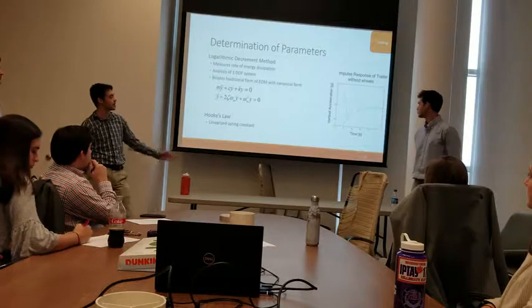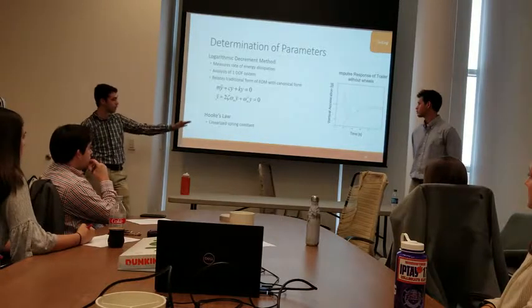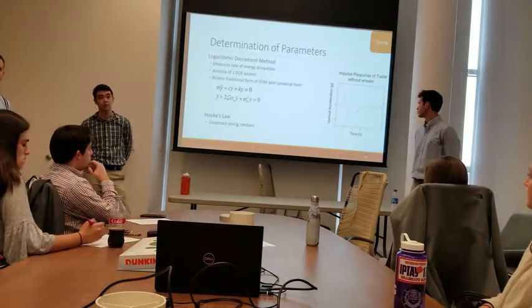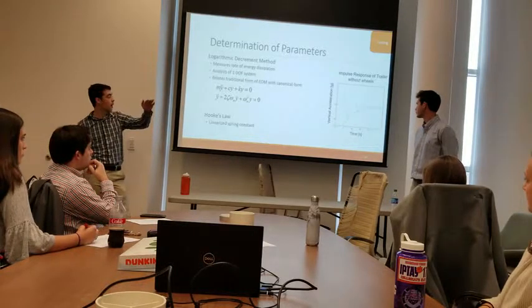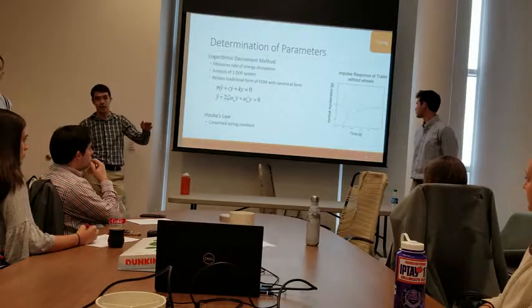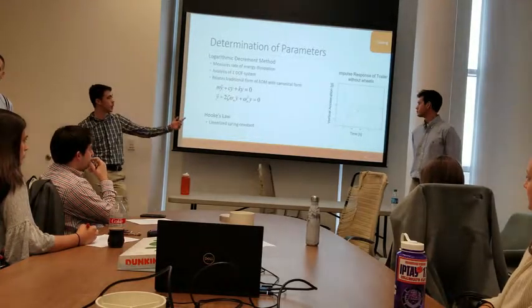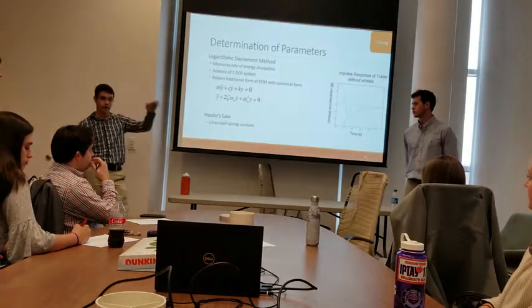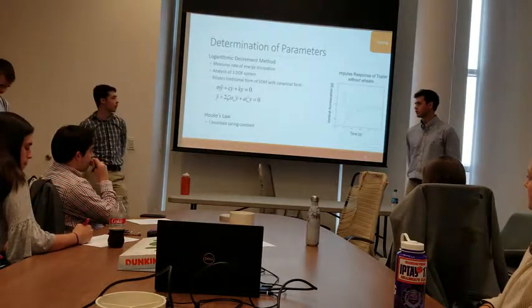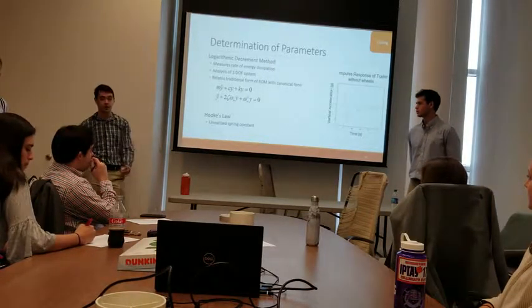But for now, just notice that the black line is an exponential curve fit that we were expecting to see. And as you can see, the lower peaks correspond to that line. So in this case, the response of the trailer without the wheels is showing an exponential decay. And we can do this because it's a 1 degree of freedom system.